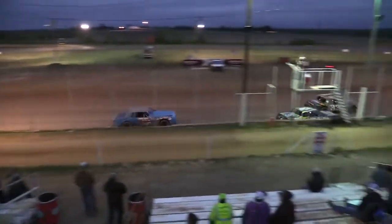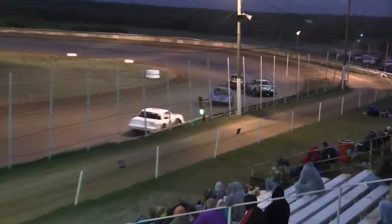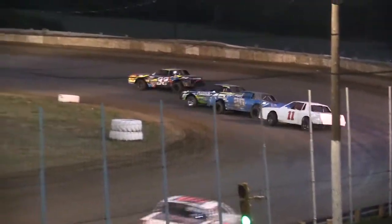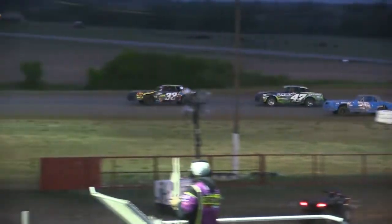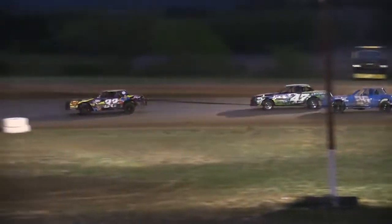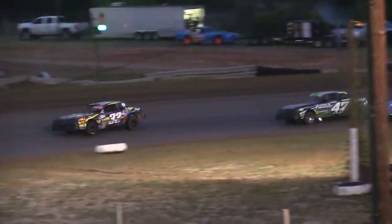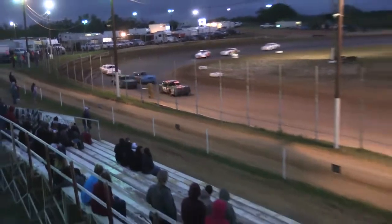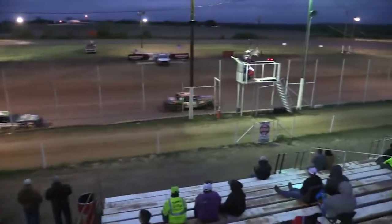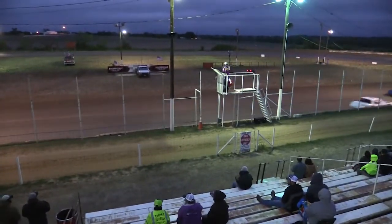Baker coming under fire now from Tom Earl as we go into turn 1 for the final time. Earl trying to dive down to the bottom of the racetrack, but Grant Wallum right there underneath him. Side by side at turn 2. Wallum going to go to the bottom now, trying to get under Tom Earl for the second position. The checkered flag in the air. How about this for a finish? Baker out front, Earl in second, and Wallum going to be your third and final transfer spot.